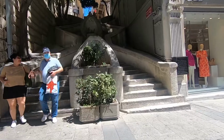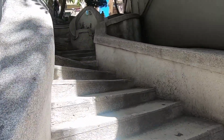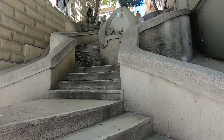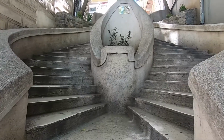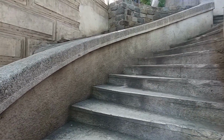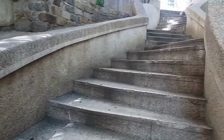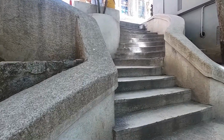What is that street in San Francisco? The Crooked Street. Lombard Street or Lombard Avenue or something? I remember that having a similar sort of style actually. Although I think you could drive down that, to be honest. This is just for walking.